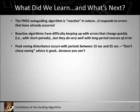There is a statement out there, a recommendation out there for those who follow auto guiding forums and discussions about auto guiding: don't chase the seeing. In other words, don't play with the aggressiveness parameter, the hysteresis parameter, or the exposure parameters, trying to capture or follow every single twitchy movement of that blob of a guide star relative to those crosshairs. That's chasing seeing, and you won't be successful, and there's a good reason. This algorithm just can't keep up with those rapid motions that are occurring in the 15 to 25 second range.